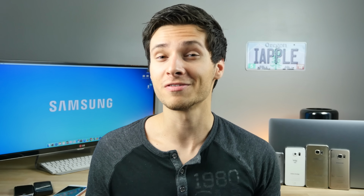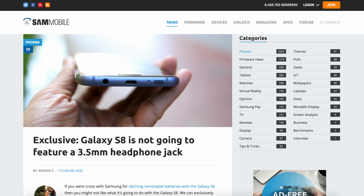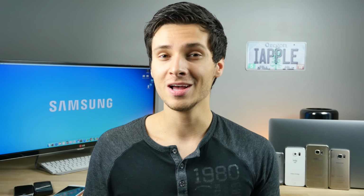First they mock and laugh at Apple about removing the headphone jack, and now they're doing it themselves. Man, how tides turn. So the Galaxy S8 is rumored not to have a headphone jack. SamMobile is reporting that it's almost guaranteed to happen. They're ditching it in an attempt to make the phone slimmer and have more room for internals such as battery life, and the best part about them removing it is the fact that you can now have stereo speakers. They'll have a place to fit an extra speaker inside of the phone. So it's not all that bad to be part of the future.